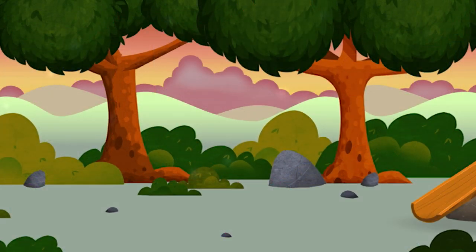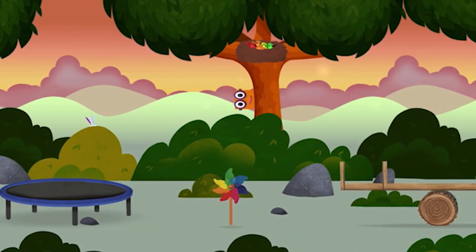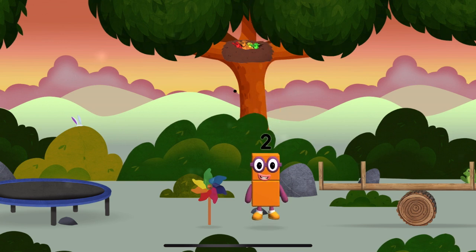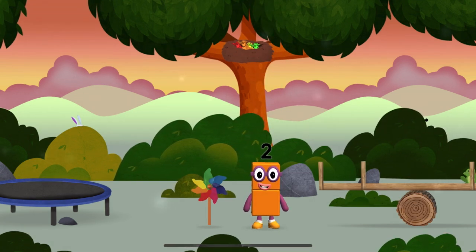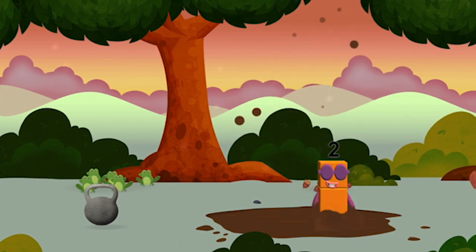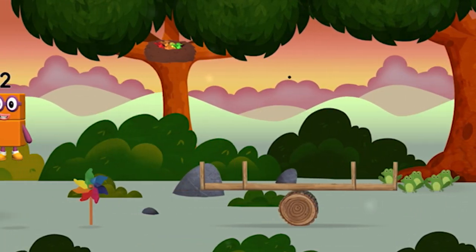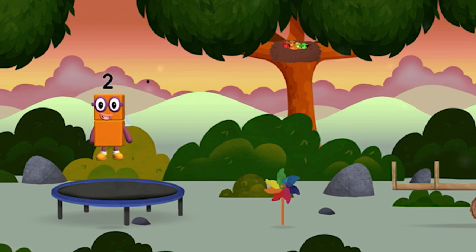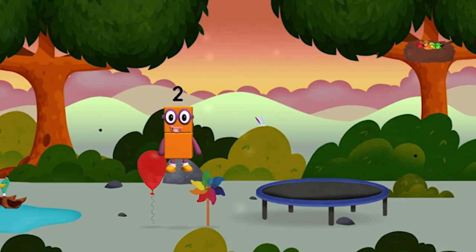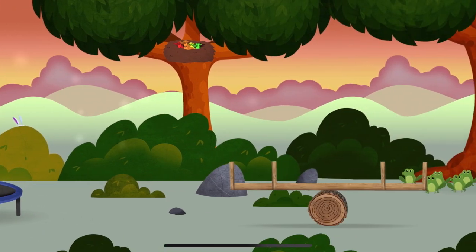Can you help find all of the number blocks? A slide. You found one. I am one, two, two blocks. I am two. How do you do? A windmill. I love things there are two of.